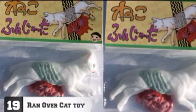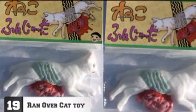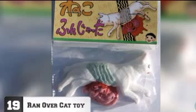Number 19. Runover Cat Toy. Roadkill is a novel designer toy boutique creating original toy characters. They make toys with a twist, and they all have one thing in common. They've all been run over, and they call it Squash Plush. There really isn't much else to say about this one apart from it's a dead toy cat with its guts hanging out, which is pretty sad really. You would hope not too many of these are bought for young children, but it looks like they're selling fast.